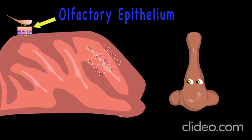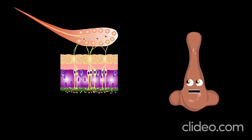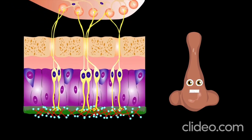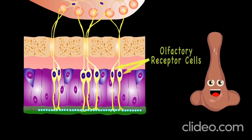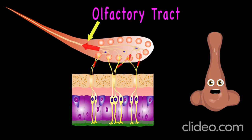Your olfactory epithelium's a little patch of skin. Its job is very large. It detects odor molecules brought in. When odor molecules reach the back of your nose, they get stuck to a layer of mucus where they start to dissolve. That's where they bind to the olfactory receptor cells. Then the signal's made and sent through the olfactory tract.